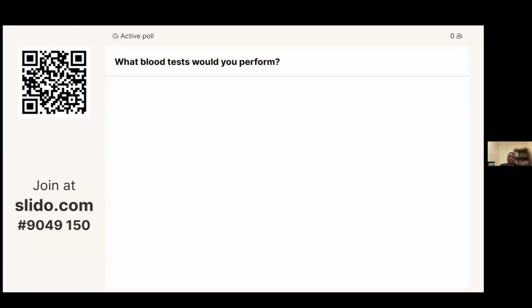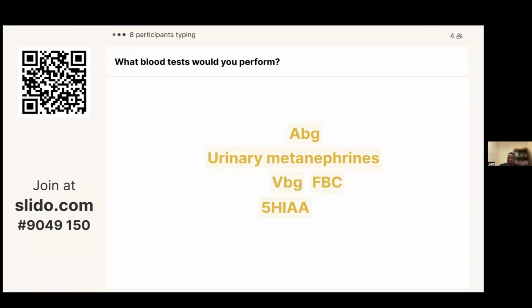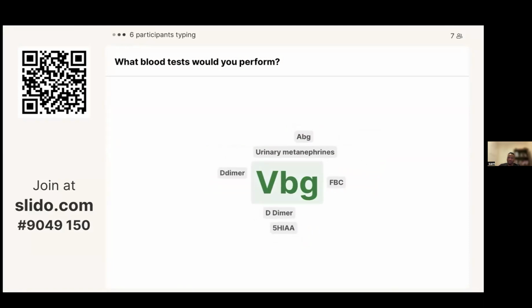Okay, good. So if you just write what blood test you would perform for this gentleman after that quick assessment that you have done. ABG, good. Yeah, metanephrines. VBG, D-dimer, bone profile.